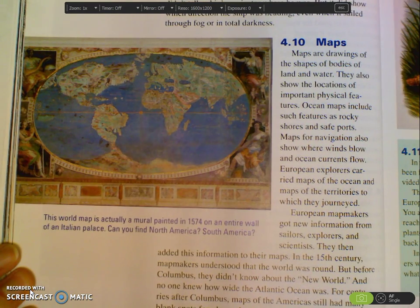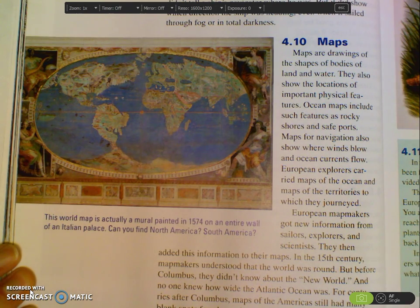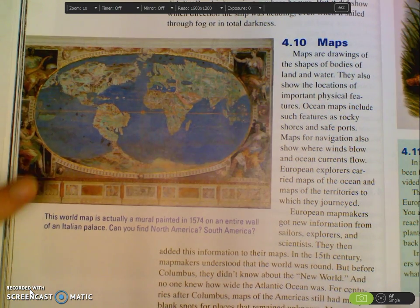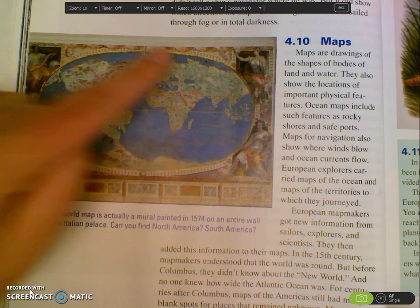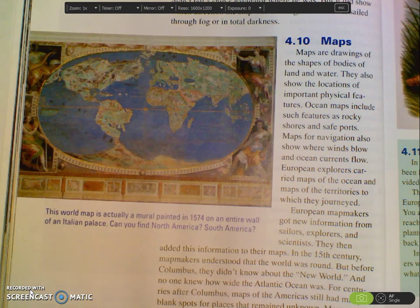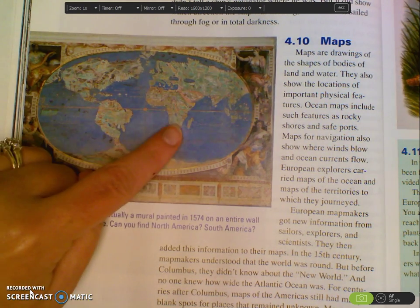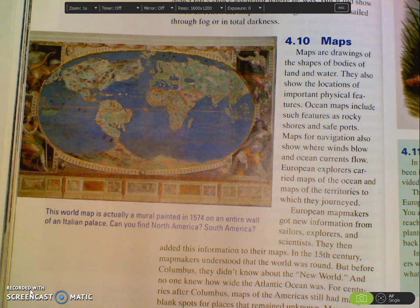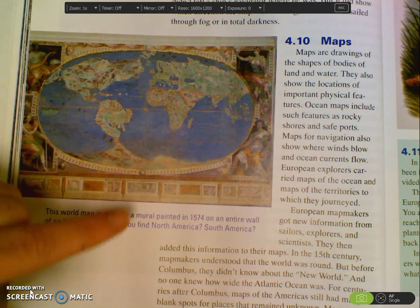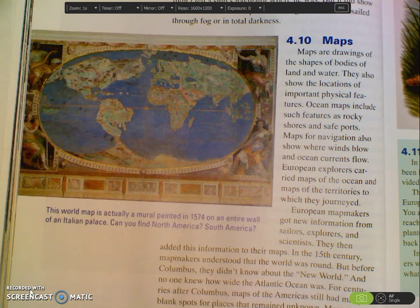So looking at it closely, can you find North America and South America? If you did, you probably noticed here are North and South America. We can see Africa here and Europe. One of the reasons why things look so much clearer over here, this resembles the country a whole lot more, this resembles Europe a whole lot more. If you think about it, this is what they knew first, and so early maps of North and South America look very different from what we know today.